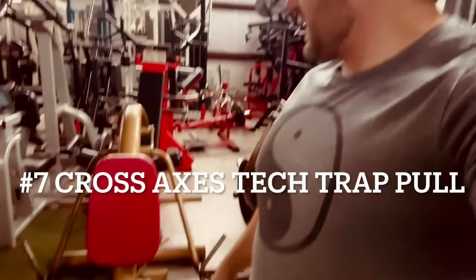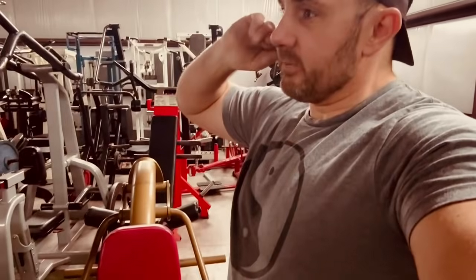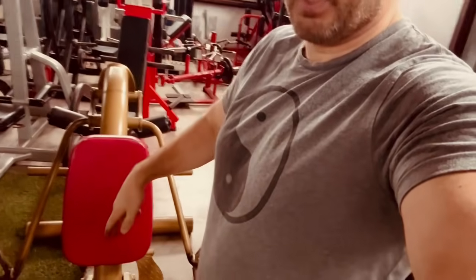Number 7 is the Cross-Axis Tech Trap Pull. Now you can see, I'll link above a video I just made, but that was before I modified it. I've since modified it, as you can see.